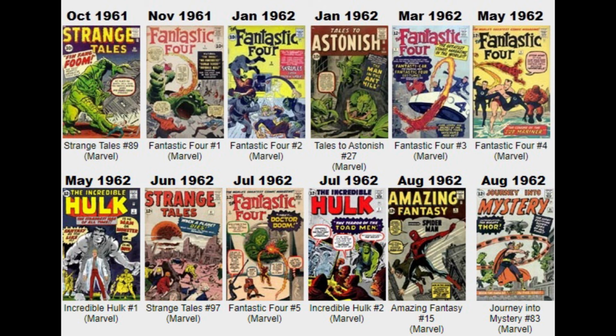Because they decided that DC was having so much success with superheroes that Marvel needed to try to cash in on this, because most publishers, believe it or not, were not publishing superhero comics in the early 1960s. Only DC was truly having success with them. So Marvel wanted a piece of the pie. So the last book on our list of the first 12 Marvel Silver Age books, Journey into Mystery 83.